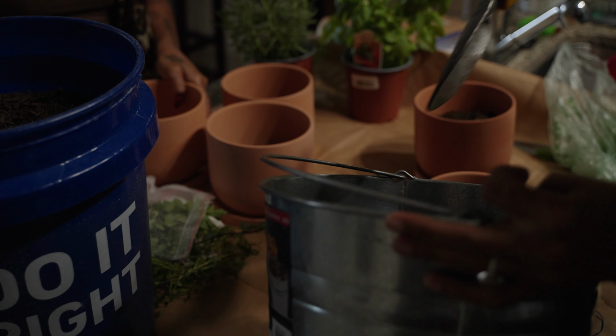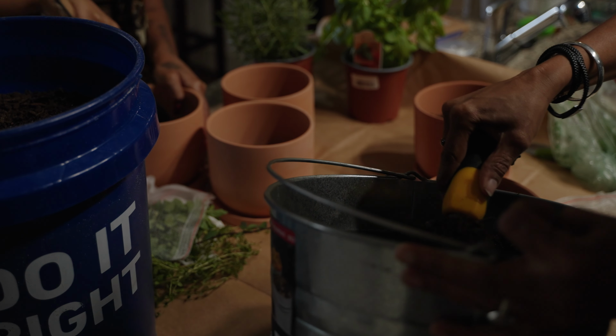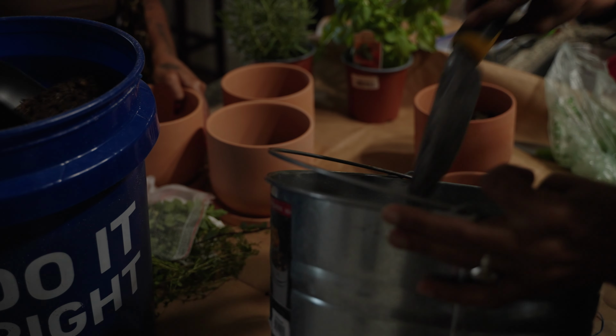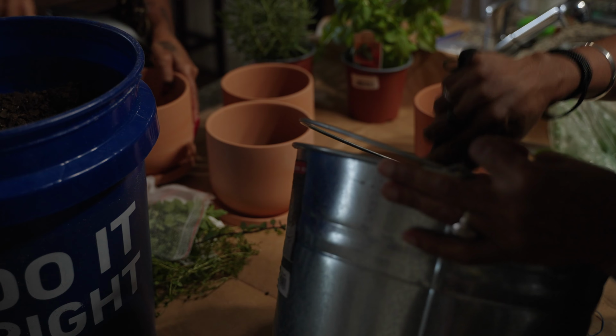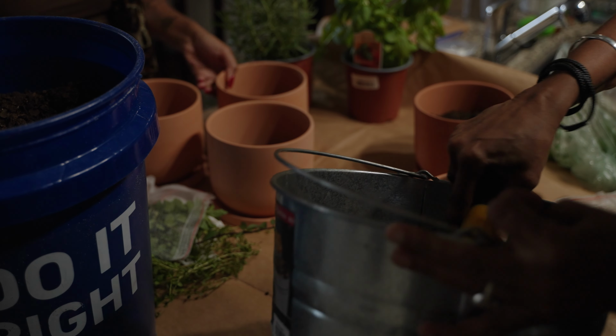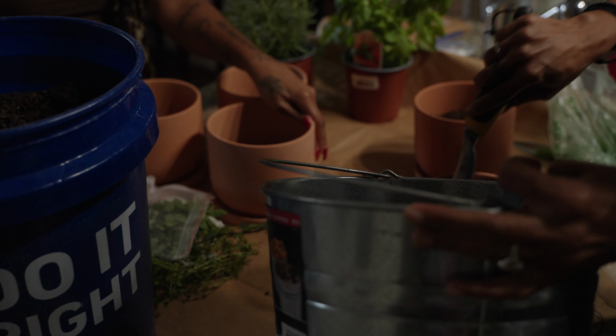It seems to be doing good. I've lost some leaves and stuff, but... So does that really work? Does that money tree thing really work? You know, it's helped a little bit.